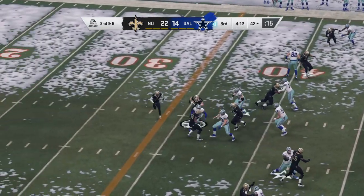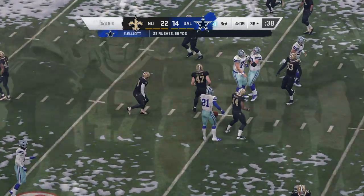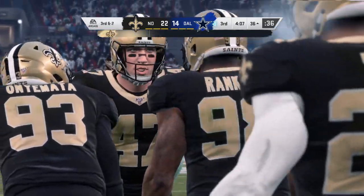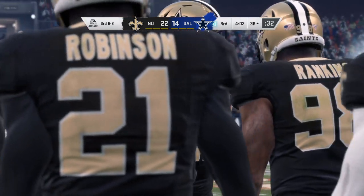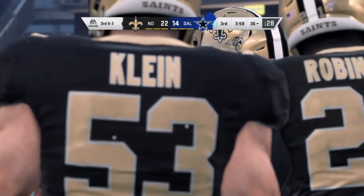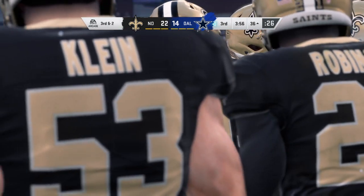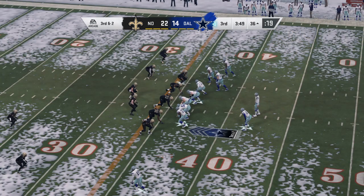On 2nd down, it's Elliott. And good running, going to get this down close to a 1st at the Saints 36. And that looked like some pretty easy yardage there right up the gut. And he's a guy that has some height to him. So when you don't have to drop a shoulder or create or get through contact, it makes it a lot easier to stay upright, see the field, and make a run as we just saw there.